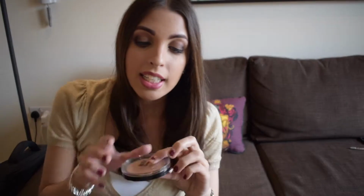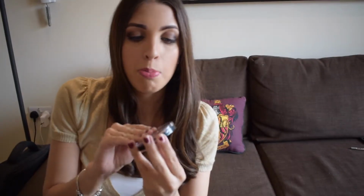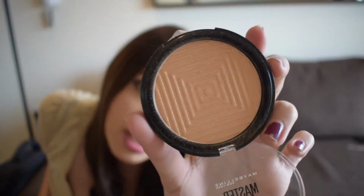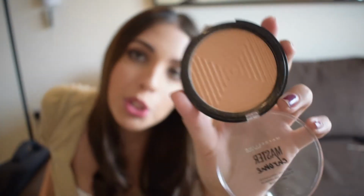Okay, so the second hit of the video is the Maybelline Master Chrome Metallic Highlighter in the colour Molten Gold, and I think this was about £8.99 from Superdrug. What I love about this is the colour is just so beautiful. It's like a gold with a hint of bronze. It's just really nice, and it's got some nice textured stripes on there to help gather product onto the brush, and you don't even need a lot of product either.